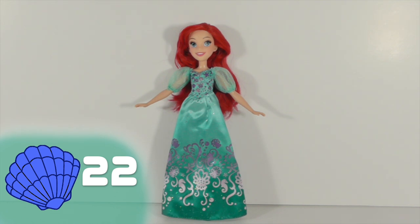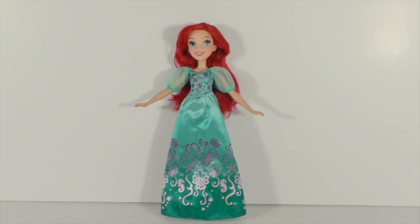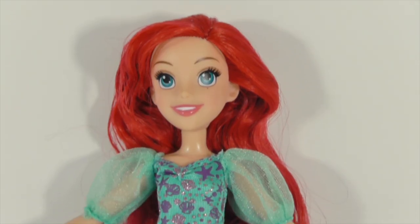This is a very recent Ariel doll made by the toy company Hasbro. They've gone for a rather different stylized look, but I quite like it, and I love the pattern on her dress.